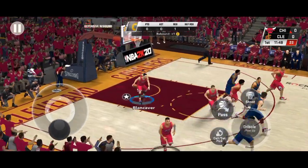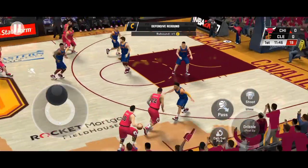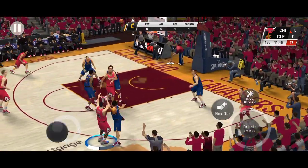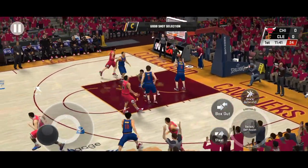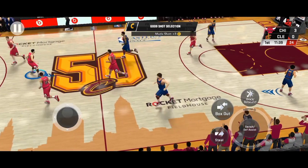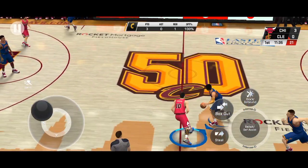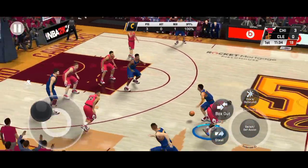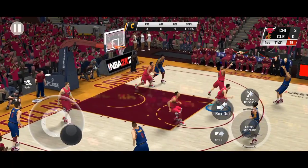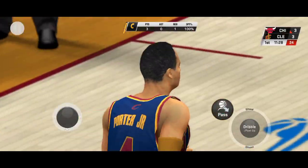A miss. Takes a three. That one's good. Offensively, he can be the engine that drives them at any given time. Chicago on defense. It's a three-point game. Porter with it, from outside the arc. And this should have him drop.